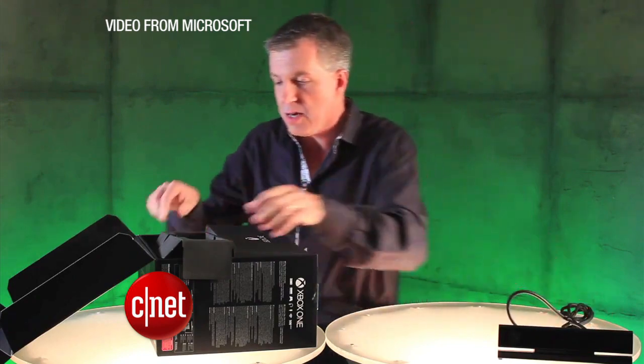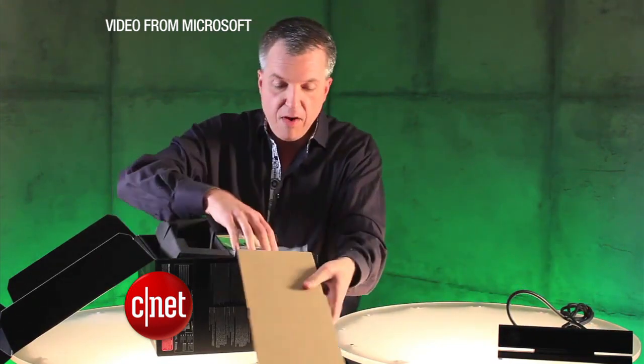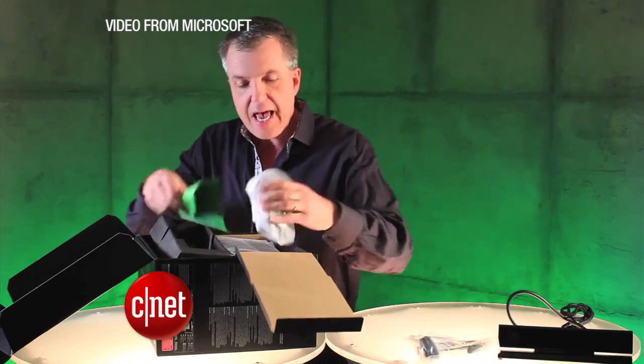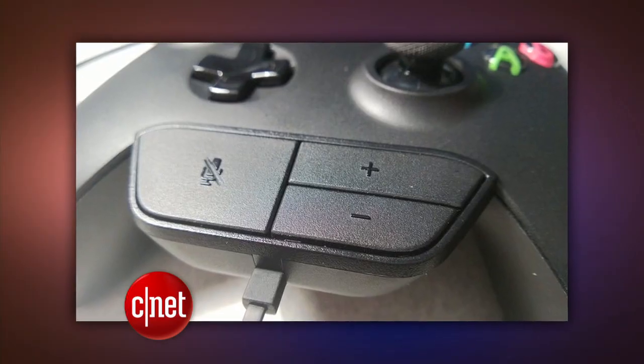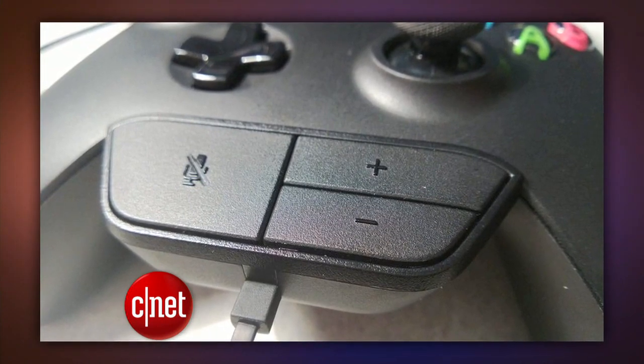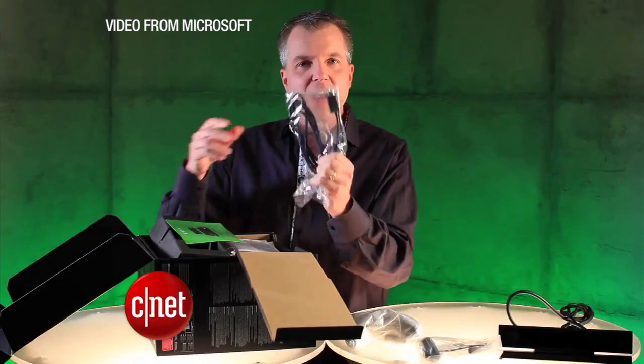The controller doesn't need batteries if you switch to wired mode. The headset can work on either ear, and it has a bendable rotating boom mic. Chat quality has 3 times the sampling rate than it did on the Xbox 360. The mute and volume buttons are connected to the controller. And Microsoft is including an HDMI cable in the box, finally.